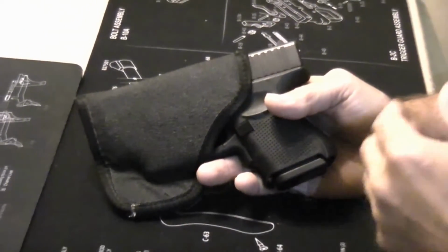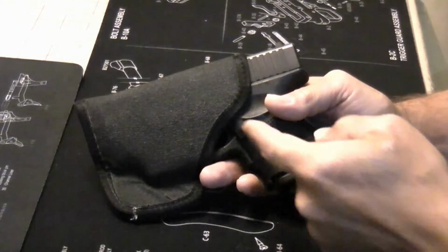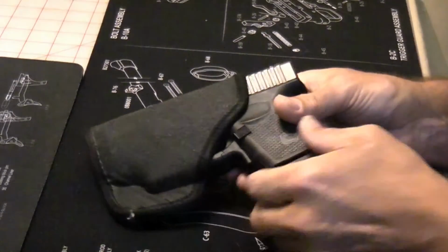So it's important, no matter how safe the gun is, how many safeties it's got, never put a gun in your pocket that doesn't have a holster on it of some sort that covers the trigger, that can be easily removed as it comes out.